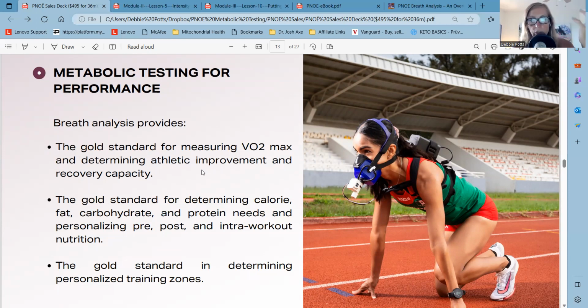So I'll ask you questions before you test. If you have been training with a heart rate monitor, ideally with the chest strap, not just your watch, where has your heart rate been in the past few months when you're training, and what's the highest heart rate you've seen? So we collect lots of data before we actually do your test. But this is a great way, a gold standard, to determine athletic improvement and recovery capacity. So we want to retest every 2 months and then every 3 months after we get going.